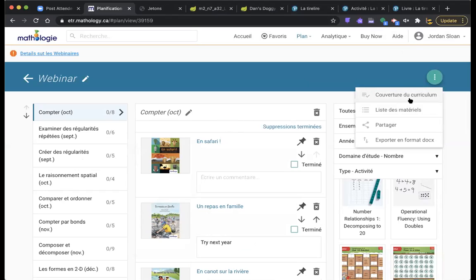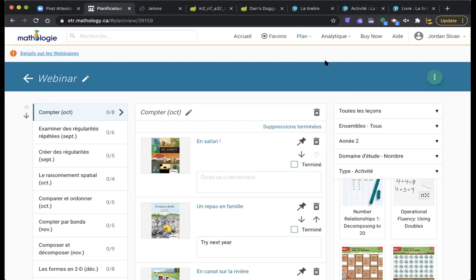That's right there. You can also get a list of the materials you're going to need. You can share it with somebody else who has Mathologie.ca, and you can export. So you can pull it out and print it. So that's all right there for you.